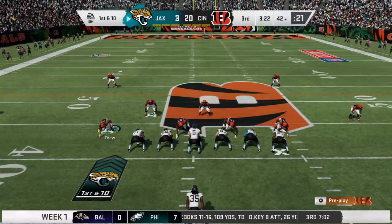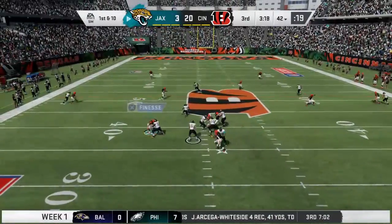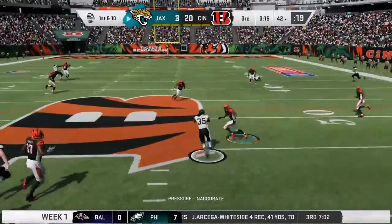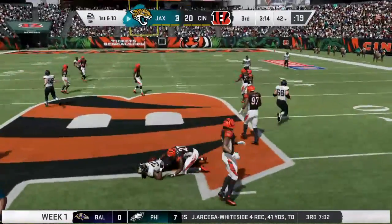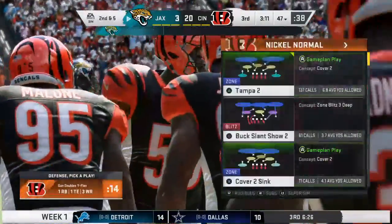It's 1st and 10. They'll look to throw here. He's going to flip one out here to his running back. Call it a gain of 5, and that'll bring up 2nd down.